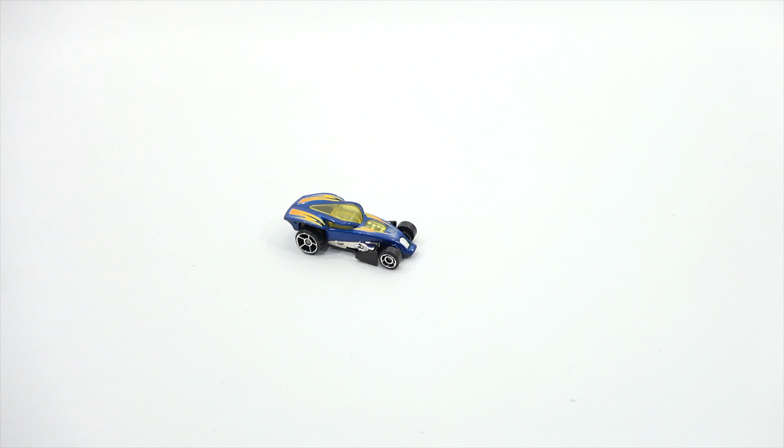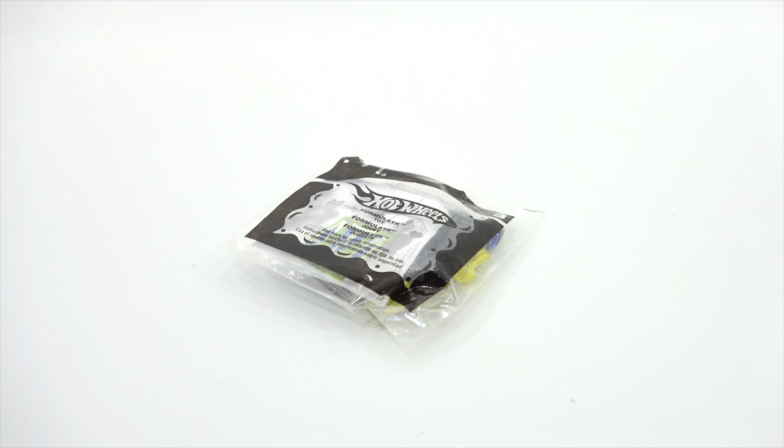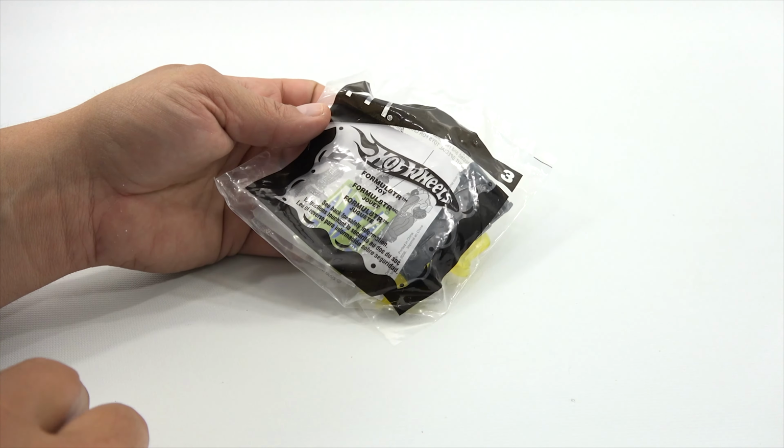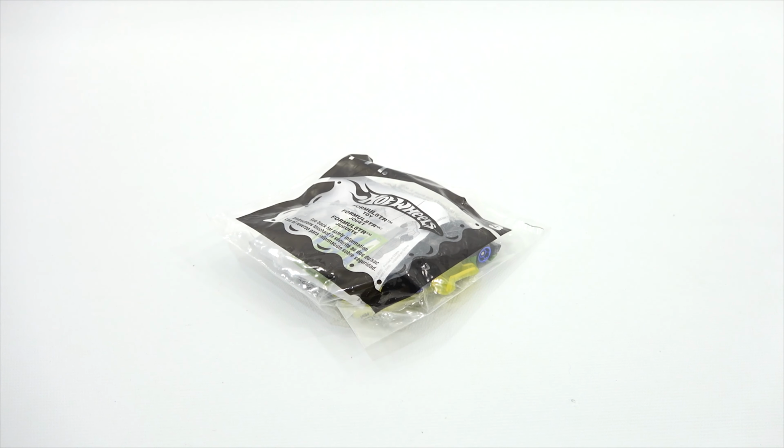Toy number 3 is Formulator. Formulator. Ah, I got it. Formul 8. I thought that was an S. TR. Formulator. Okay, it's the Formulator. That would be cool to be the person that comes up with the names for toys like this.